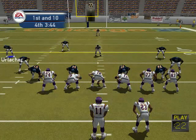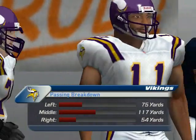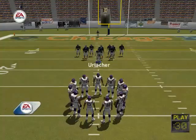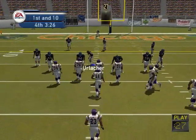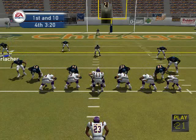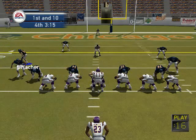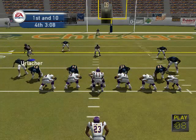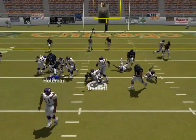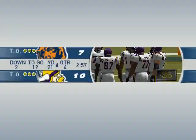Four-man front this time. Culpepper drops back to throw. Sixth play of this drive. They may have to burn a timeout if they're not careful. Culpepper hands it off. Washington makes the stop at the 20. Loss of about one.